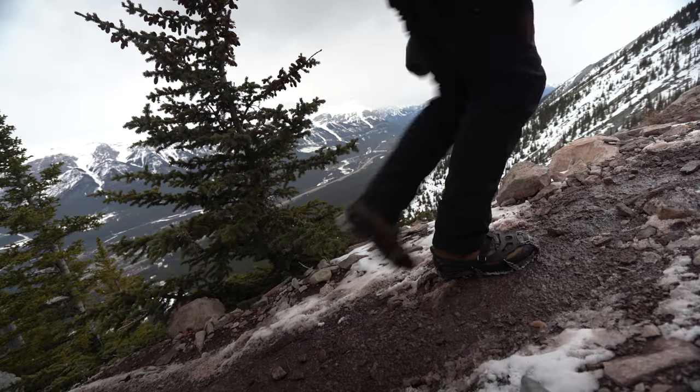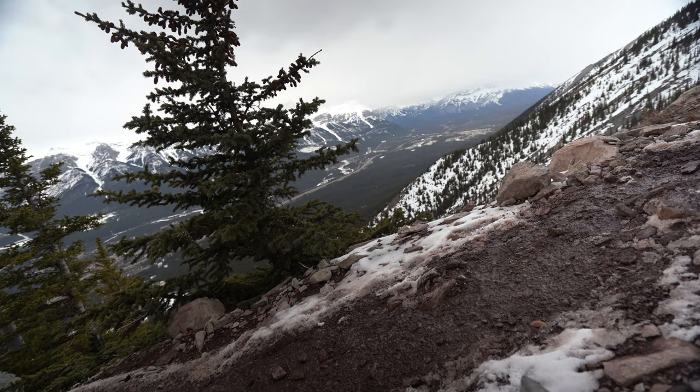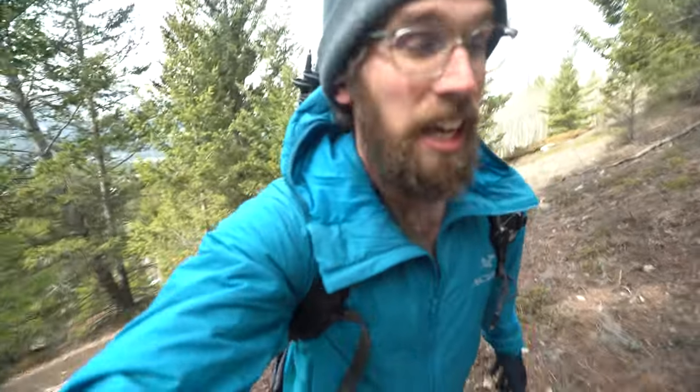If you guys wanna make it all the way up to the peak, it's gonna be 1,300 meters of elevation gain. Whew. That you can tell is decently steep, and about 10 kilometers. If you guys just wanna go to the heli platform, it'll be 1,000 meters and 8 kilometers.